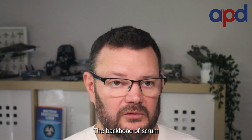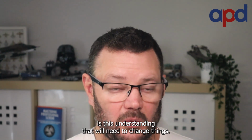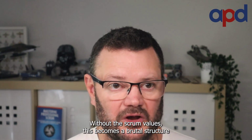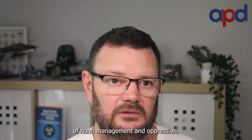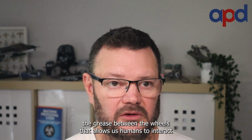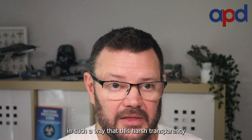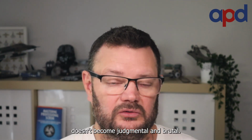The backbone of Scrum is this understanding that we'll need to change things. And that's why the Scrum values are so important. Without the Scrum values, this becomes a brutal structure of nano management and oppression. Because the Scrum values are the oil in the engine, the grease between the wheels, that allows us humans to interact in such a way that this harsh transparency doesn't become judgmental and brutal.